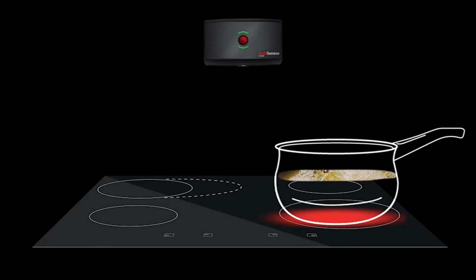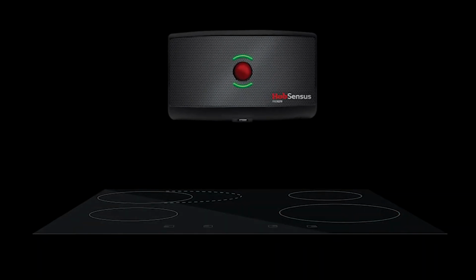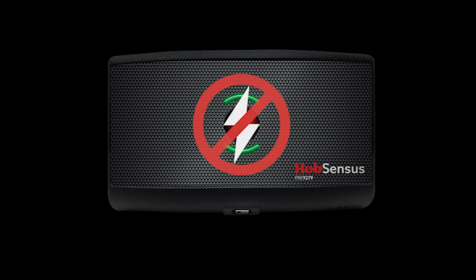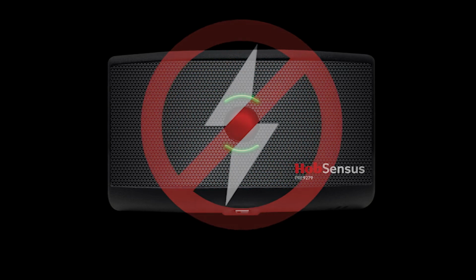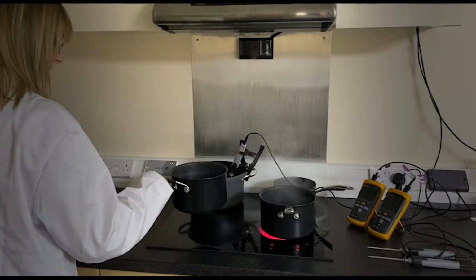When oil is used for cooking and the temperature exceeds 250 degrees Celsius, the power will be cut whether or not 30 minutes has elapsed. Flashing orange LEDs and a beeping alarm warn the user of an imminent trigger point. If acknowledged and the hob is turned down, cooking can continue. However, if ignored, HobSensus will turn the power to the hob off. The red LEDs will flash and the alarm will sound, alerting anyone close by to attend the situation.